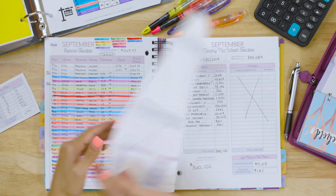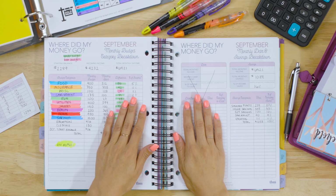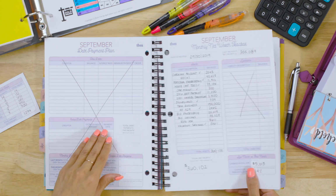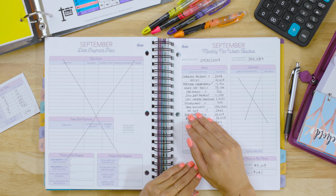So I use three really important worksheets when closing out my budget. They're called Where Did My Money Go worksheets. I also do one other thing. I like to calculate my monthly net worth at the end of every month.